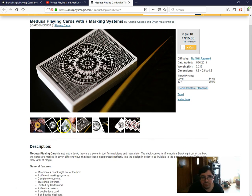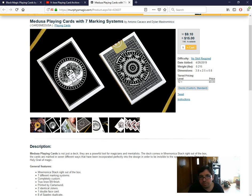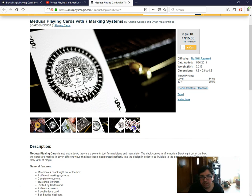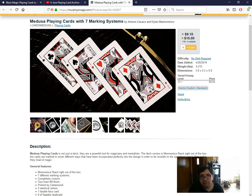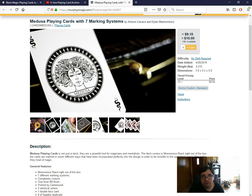And it's very interesting. You know, I'll probably pick it up since they have it here. Standard faces, modified indexes, recolored. It's fine. There's your ace of spades. Its snake is upside down, apparently. An upside down snake. Why? Why not make it right side up? And Medusa is on the jokers.